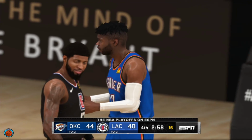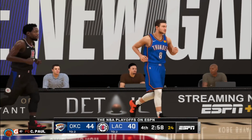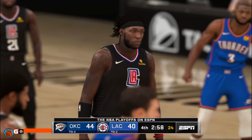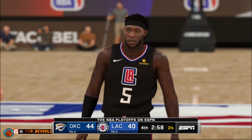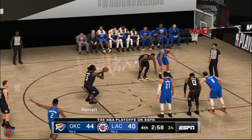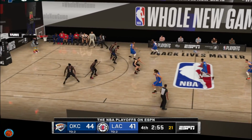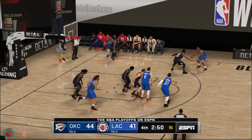Harrell did everything he could there to try to get the and one opportunity. Let's see if he can knock down some free throws. Los Angeles making a switch here. Beverly's checked in. Gallinari, he's checked in for Oklahoma City. Shooting one. The compliment that Harrell gets often is the fact that he's just so tireless a worker, and that energy is something that both coaching staffs and teammates appreciate.